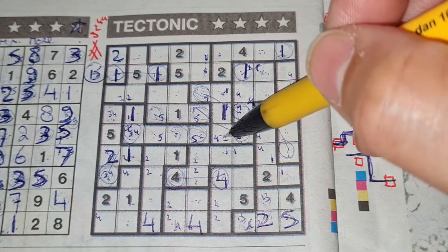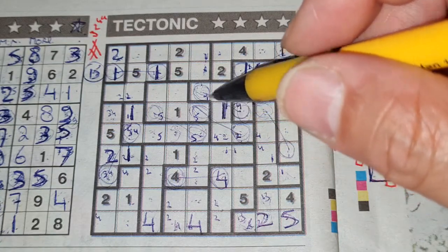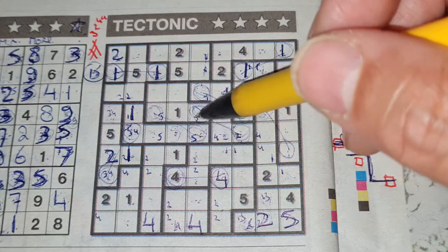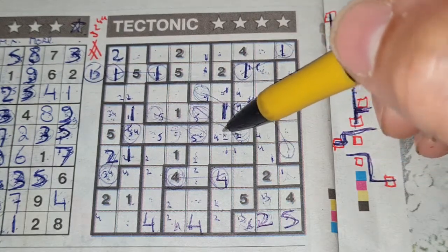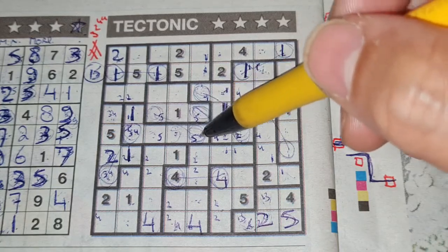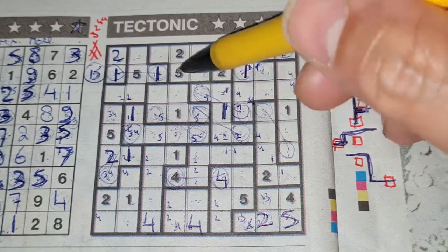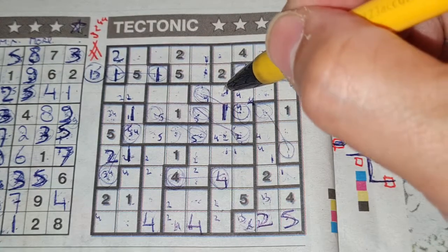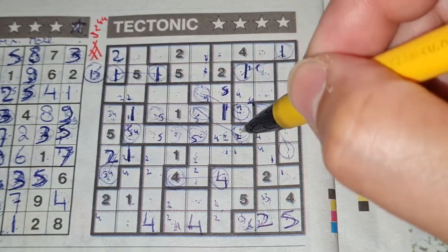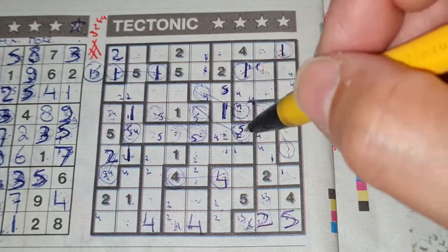This box, wait. We have not a double five. Yeah, one of these should be a five. Okay, so this box cannot be a five because we have a double five there. That box cannot be a five. So the five could be here, could be there.